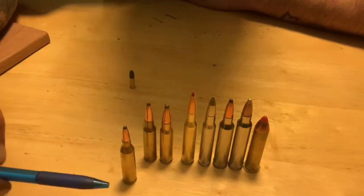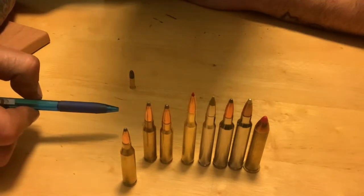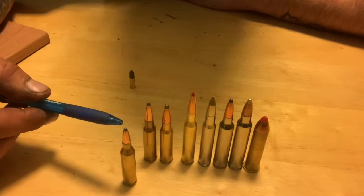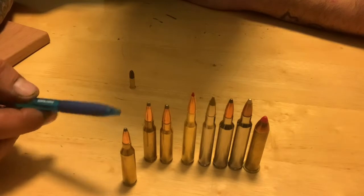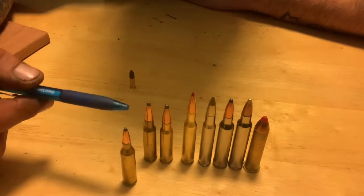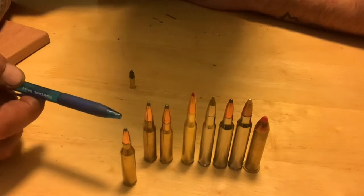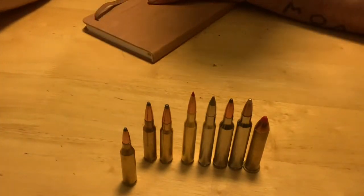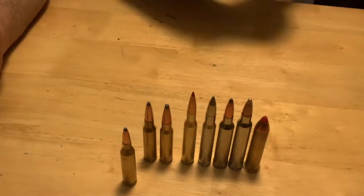And as you get experienced, you can also use your 243 for your predator hunting, meaning wolves, coyotes. This is ideal for these animals, okay? Now, if you use this caliber, 243, for your deer hunting, you need to get the 100 grain bullet, okay? 100 grain bullet for deer hunting. Not the 80, the 100 grain bullet.